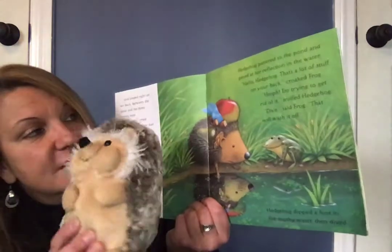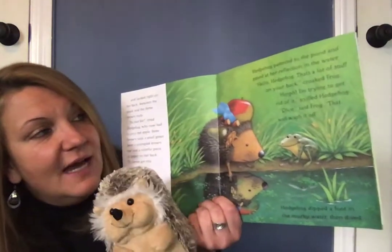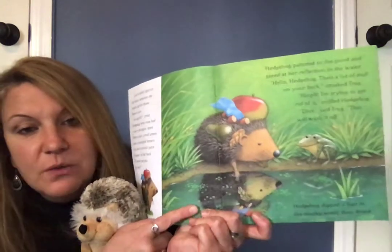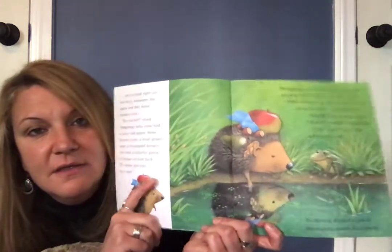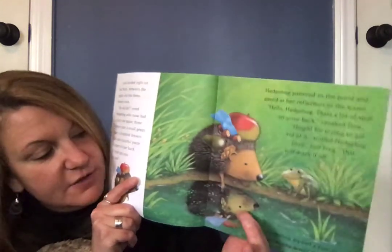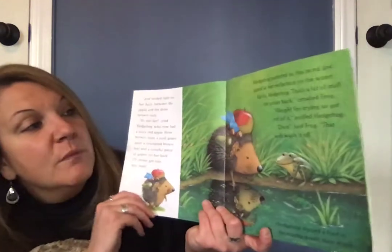Hedgehog pattered to the pond and gazed at her reflection in the water. See, this is her reflection in the water. That's a big word. Can you say reflection? Reflection means it's like a mirror. See, she can see herself in the lake like a mirror.